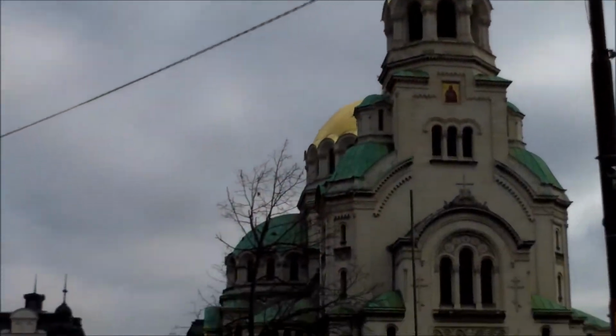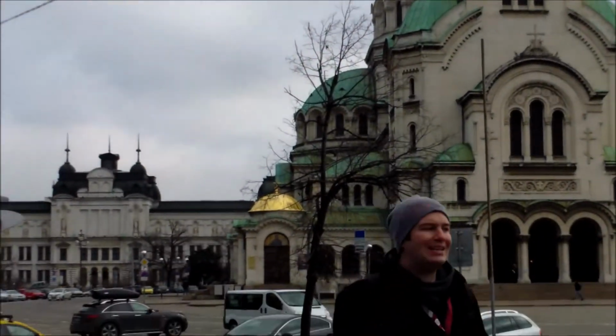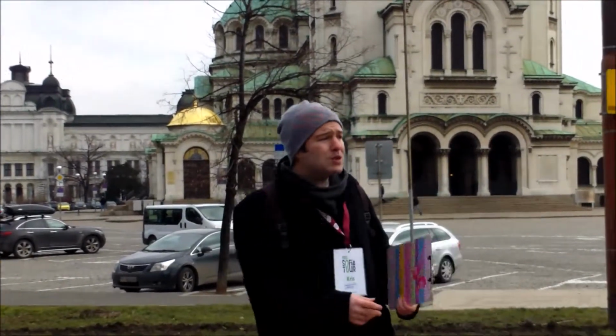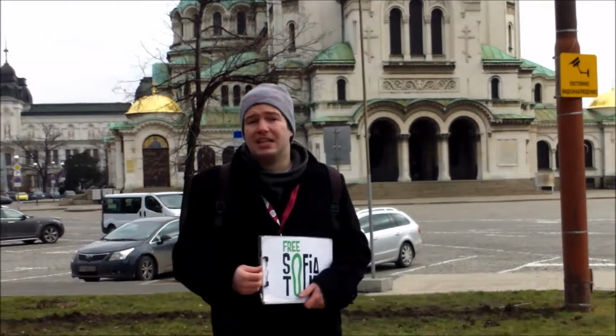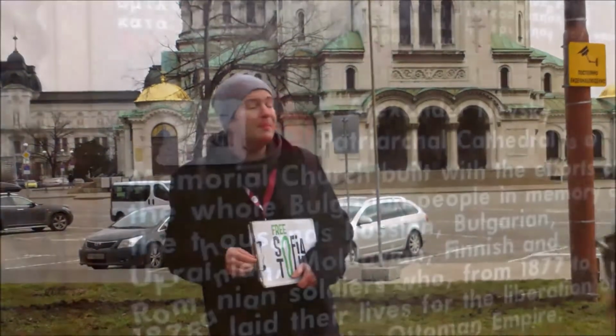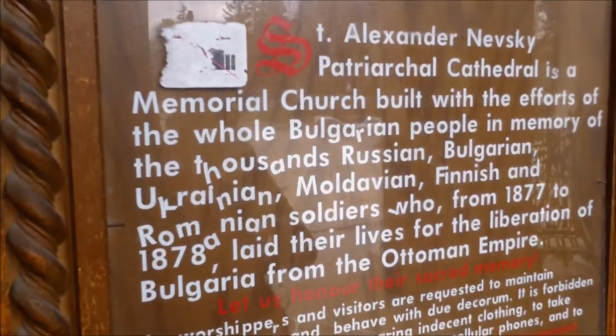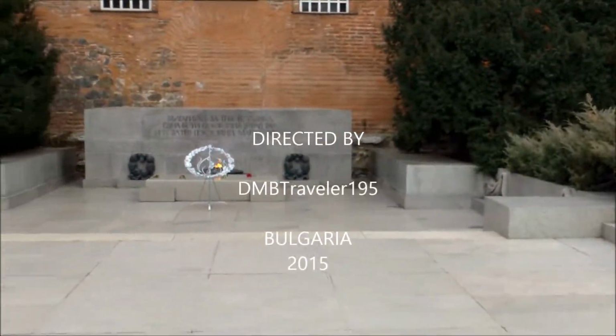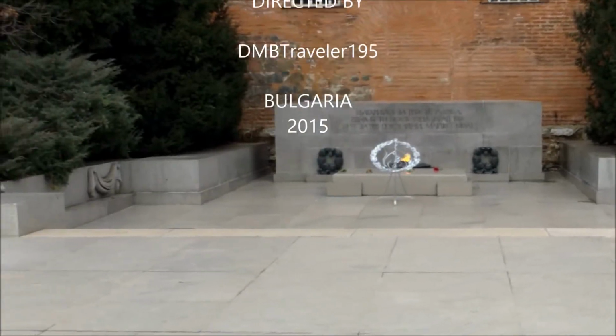The Cathedral St. Alexander Nevsky. It was finished in 1912 and it took about 30 years to build it. It was almost 100% built from donations from the Bulgarian people. So this is the eternal fire with the monument of the unknown soldier that was built in memory of all soldiers that died for the motherland, Bulgaria.